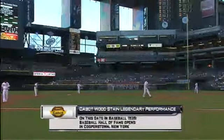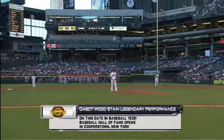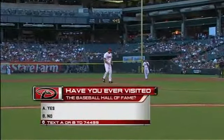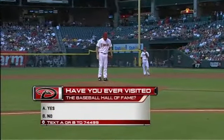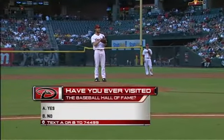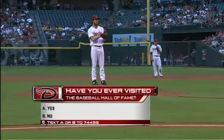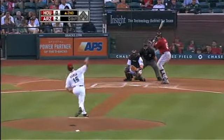Baseball's Hall of Fame opens in Cooperstown, New York. And certainly a special place to visit. Glad to have you with us tonight. And interactive, if you could, have you ever visited the Baseball Hall of Fame? Text A for yes, B for no, 4027-4499. If you haven't, and you're able at some point, you should. But we'd like to know how many of you have.